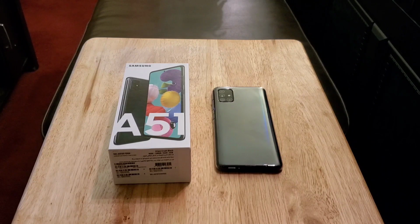Now, they do have a 64 gig variant too, but I decided to get the 128. All right, this phone also has dual SIM slots, so you can use two different SIMs. So it doubles as a SIM and expandable memory. But if you don't want to use the expandable memory, you could just put two different SIMs in there and use it like it's basically two different phones with two different numbers.